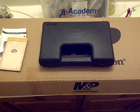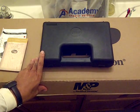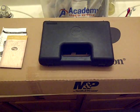I saw some YouTube videos where apparently Academy is not displaying their rifles, but still selling. I did go into Academy. They were not displaying these rifles right here. I'll get to these rifles later. But I just went up there and I asked them for it. They brought it out and they showed it to me. I took it while it was still there. So they're still selling rifles, all right.